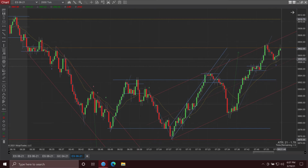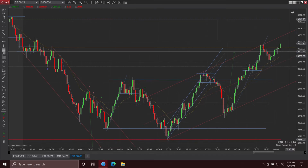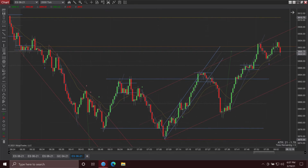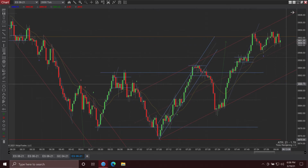So I'd probably be looking at something like that. You get the scalp, and then you get a test of this high, and then at this point, when we start to push back down, I want to just see what price is going to do. Maybe we can get long off the trend line or something like that.